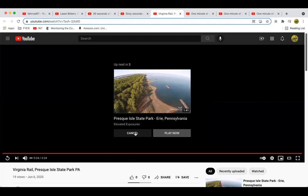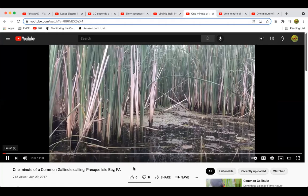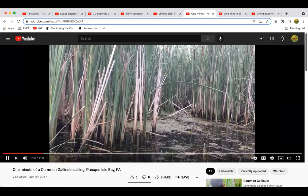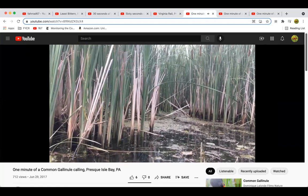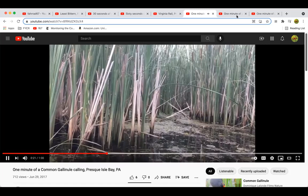So what is it like to do this survey? Oh, let's do the gallinule calling. You can't see it. It could be 2 feet behind that vegetation. And I think it might have had a nest near there. It didn't like me. That's at the head of Presque Isle Bay.